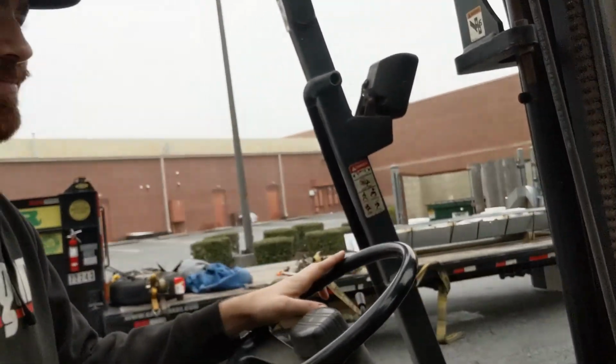Well, I went and picked me up a forklift because I gotta unload a building. Pretty sweet, man. We're not borrowing somebody's parking lot. No, we wouldn't do that. There's the building.